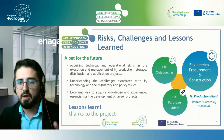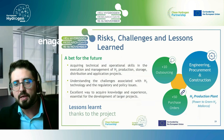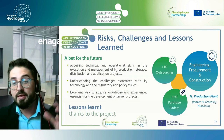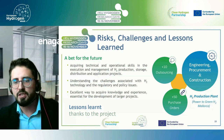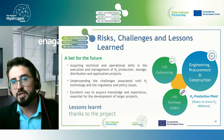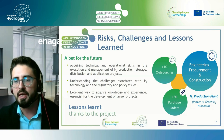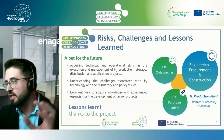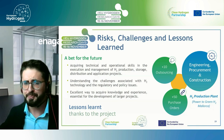Thus, we can define the project as a bet for the future, as it is an excellent way to acquire technical and operational skills in the execution and management of hydrogen production, storage, distribution, and application projects, allowing us to understand the challenges associated with hydrogen technology and those regulatory and policy issues. The project will thus allow acquiring knowledge and experience and making it possible to apply this skill in larger projects.